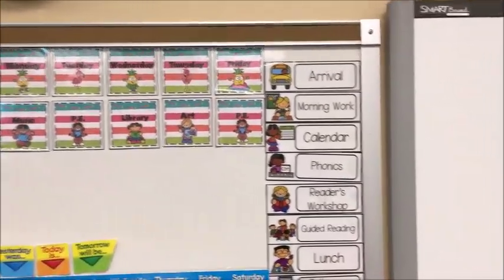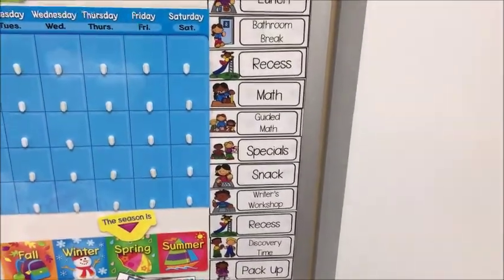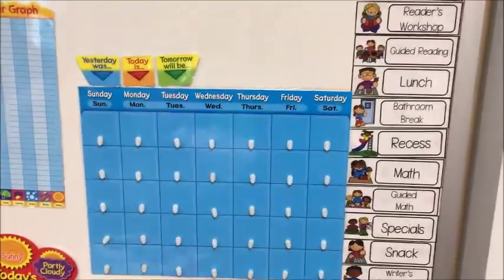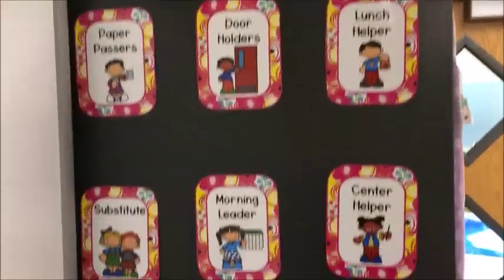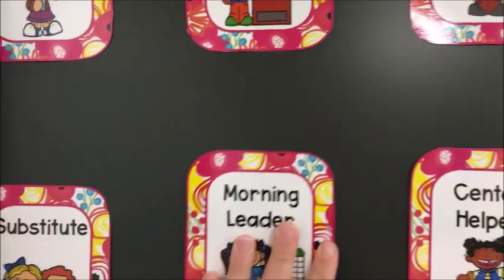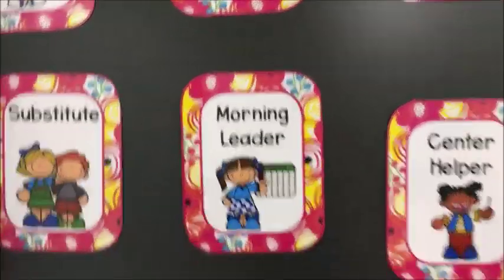Cards for specials. Those are our schedule cards for the whole day. Other stuff for my calendar. I looked up pocket charts, but everything was going to be huge. And over here is their jobs, and then I printed off circles with numbers, and I'm going to put it below here. They're small enough that they can probably move this up some. But that's what it's looking like so far.